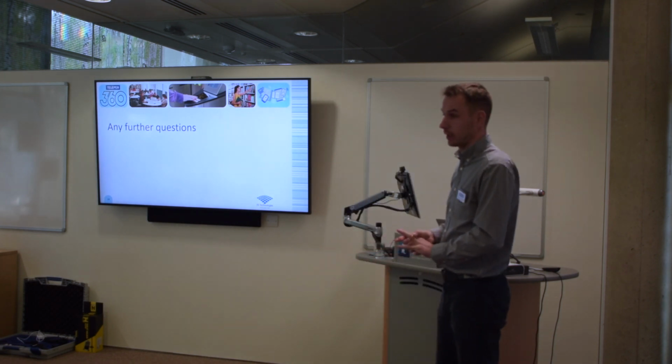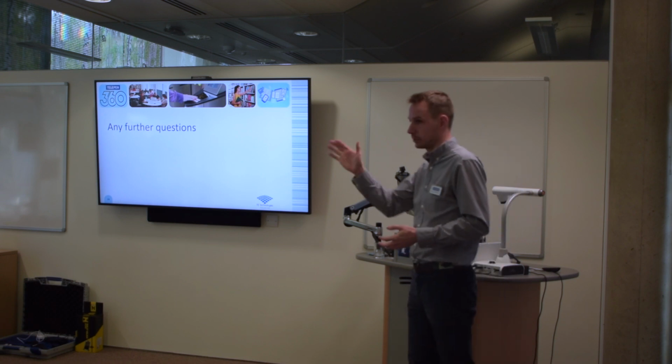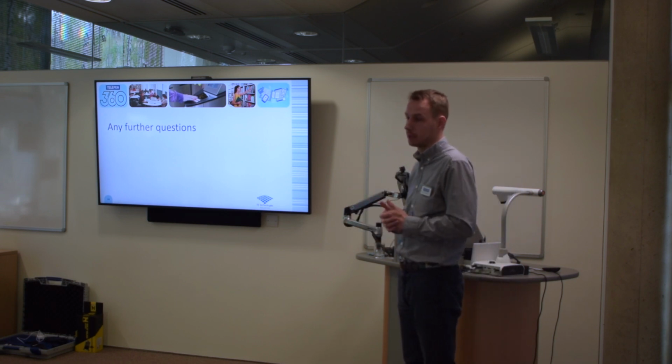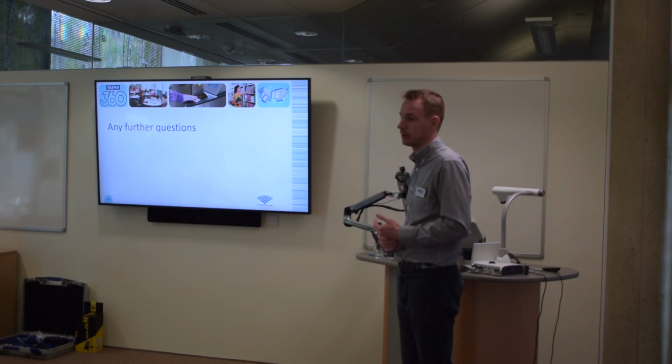Absolutely, yeah. So you can still use it in a sort of traditional sense of a stock take device as well. You can go along every single shelf and it will log it to a CSV file that you can then still retrieve from the tablet and vice versa.